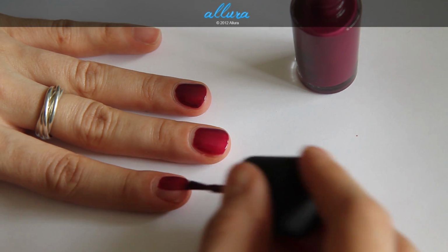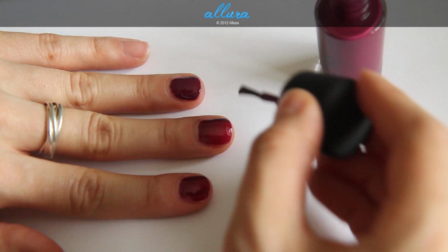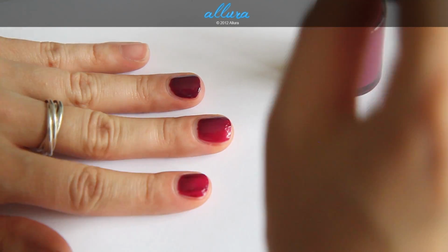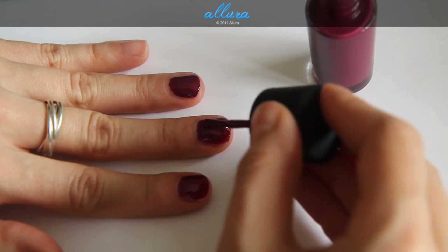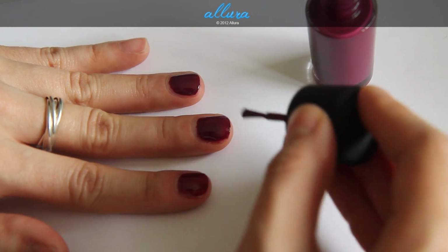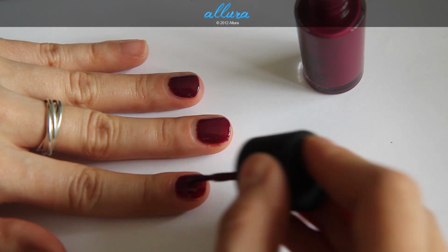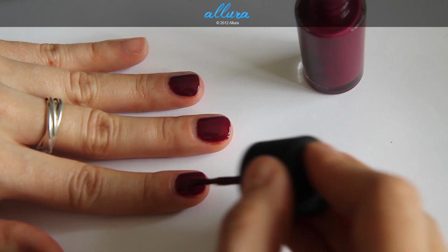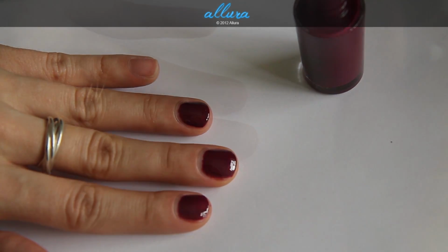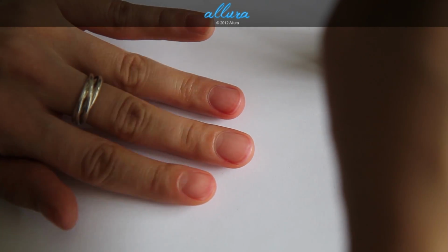Translucent, but even. Here's a quick second coat. If you apply it thickly on the first coat, you probably won't have to do a second coat, unless you do really want an opaque finish. My nails are getting pretty stained there, so thankfully this is the last color.